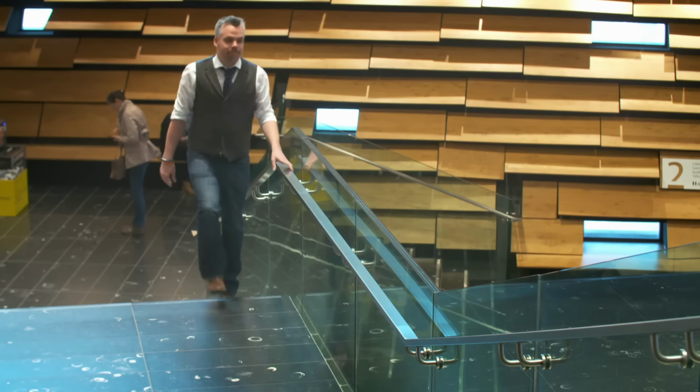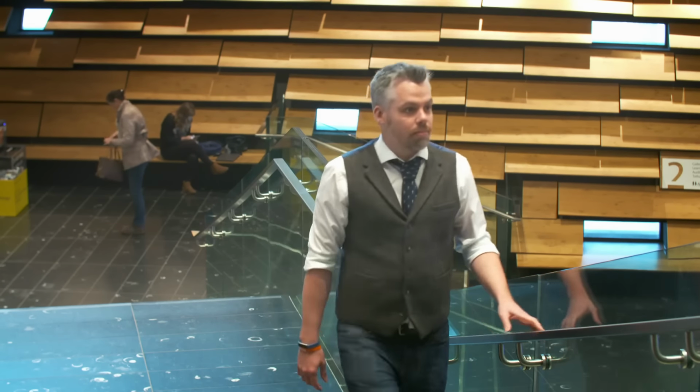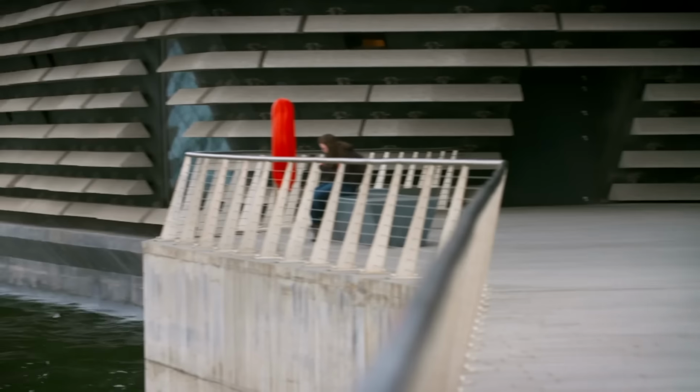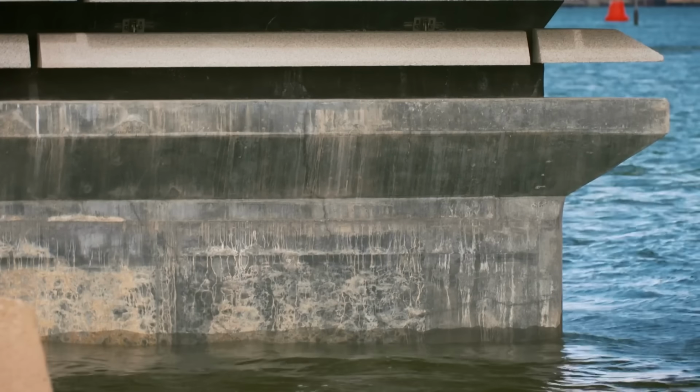Structural engineer Dan Clipsome had to tackle this monumental task. Building in the water isn't fundamentally different from building on the ground. The foundations of the building still need to go down to bedrock. So whether it's in the river or on the land behind the river wall, we're still piling down 20 meters into the rock to get a good foundation for the building.